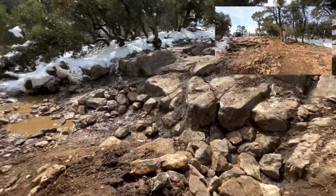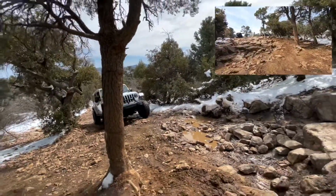Here's the first obstacle. Let's get it in wide view. Okay, I gotta get above this hill.